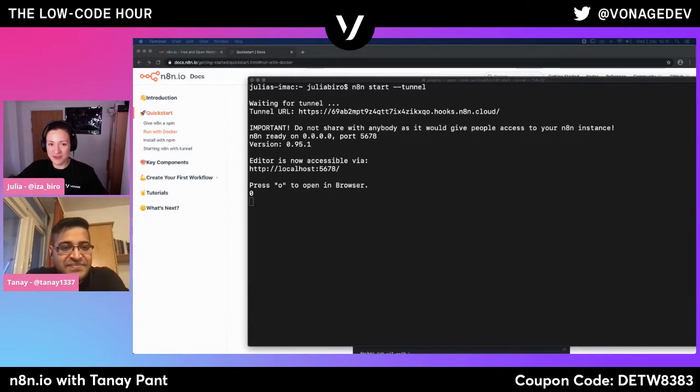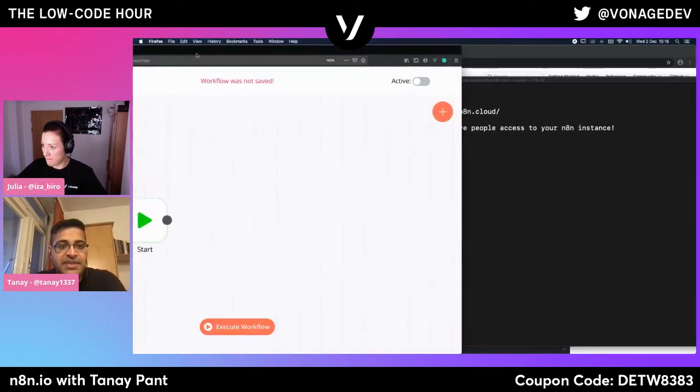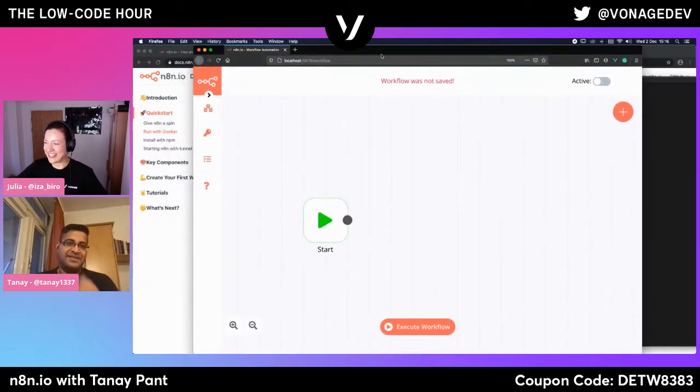Someone wanted a Node-RED comparison. In Node-RED, you cannot do that. You have to copy paste the link. So. Cool. Right, so we can go to the, yes, two screens.